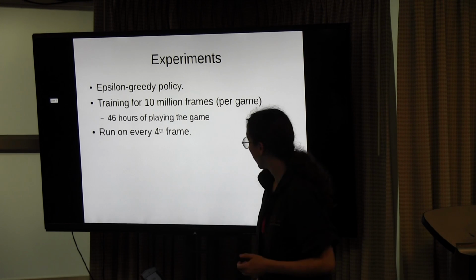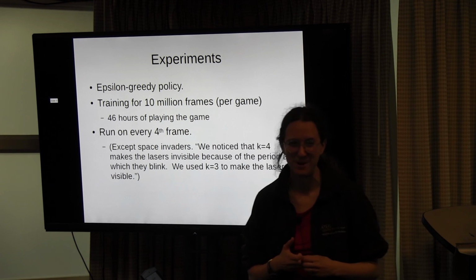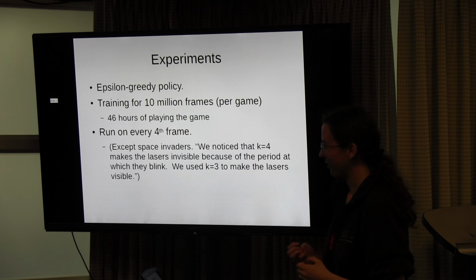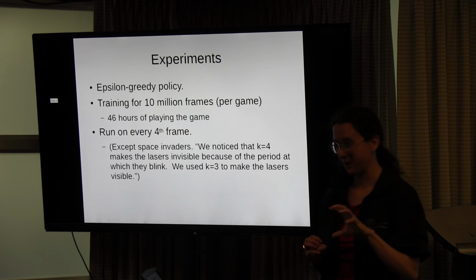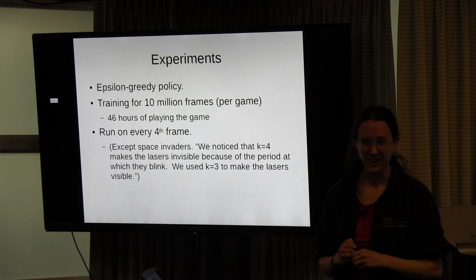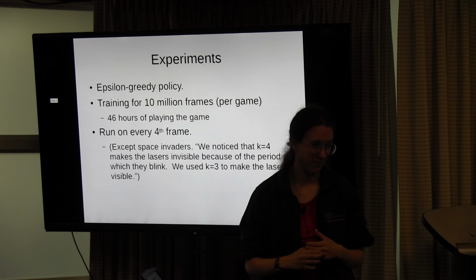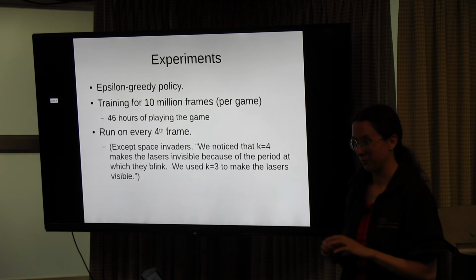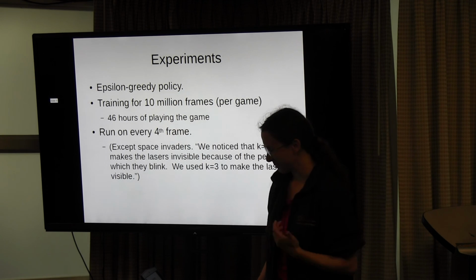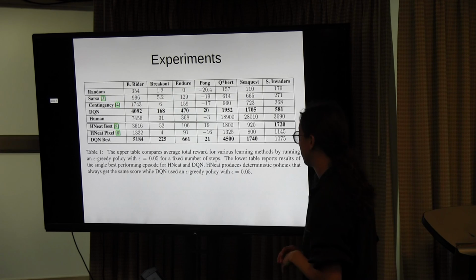They're doing this trick where they run on every fourth frame, except for Space Invaders. This is a funny tidbit from the paper. At k equals 4, the lasers are invisible because of the period at which they blink, the lasers that the enemies are firing at you. And so it couldn't play. So for Space Invaders, they run on every third frame. For all the other games, every fourth frame worked really well. That was the only trick they said they had to make it work on specific games. And when you do this, it works.